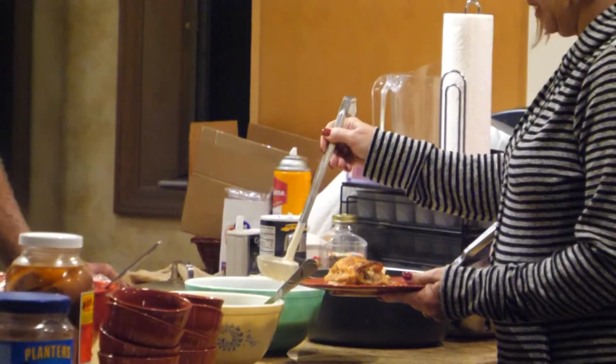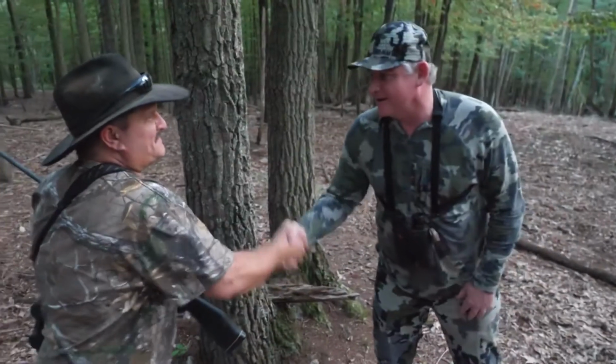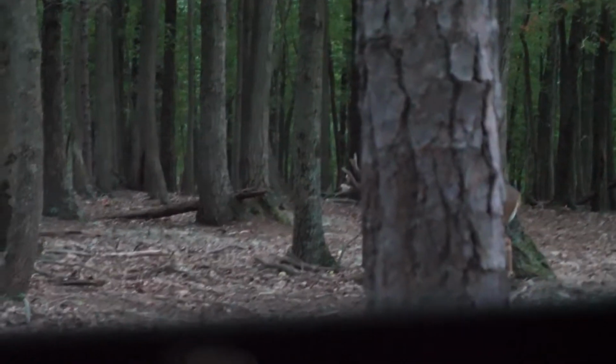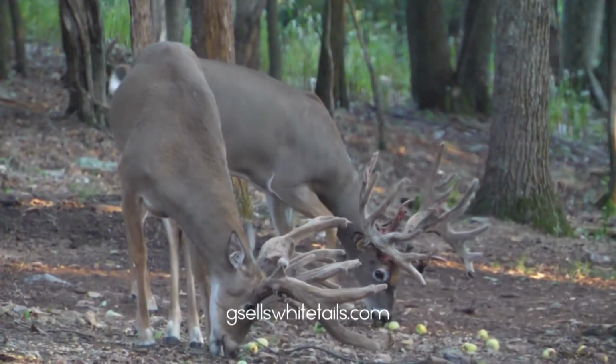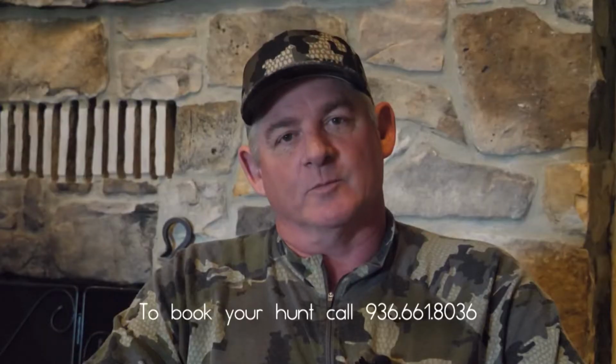Here at Gsell's, they treat you like you're just part of the family. The food's awesome, accommodations are great. All the guides are real friendly. They go out of their way to make sure you're comfortable and that you harvest the exact deer that you're really here to harvest. If you're looking to hunt big whitetail, you need to come up here to Gsell's. You can reach out to those guys at gsellswhitetails.com or call the number below.